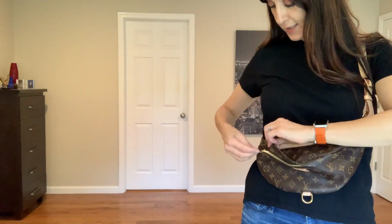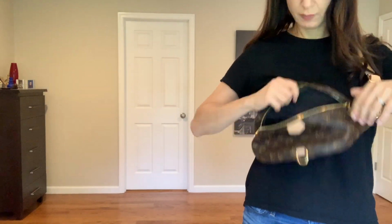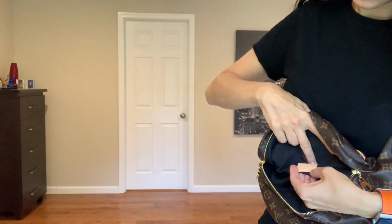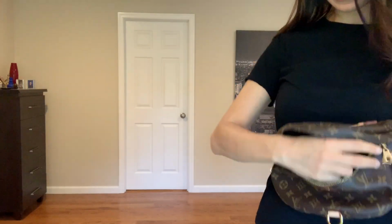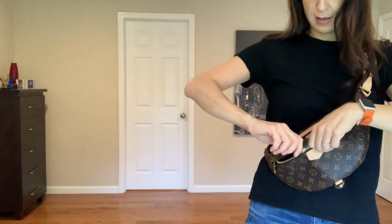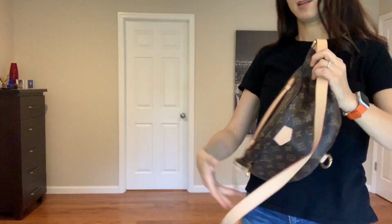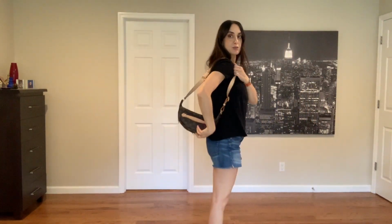Inside it's basically one big space. It has black lining. It was made in France. In the back you have a zipper where I usually keep my phone. Again, you can wear it like this too. I bought it also in my local boutique.